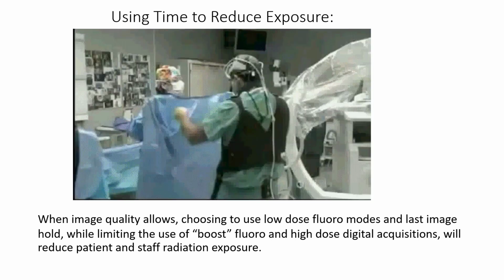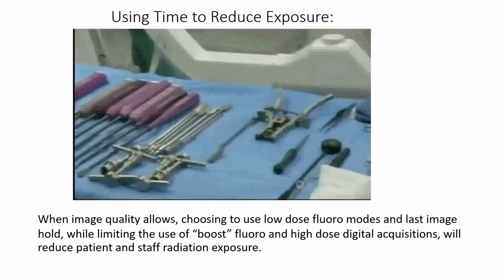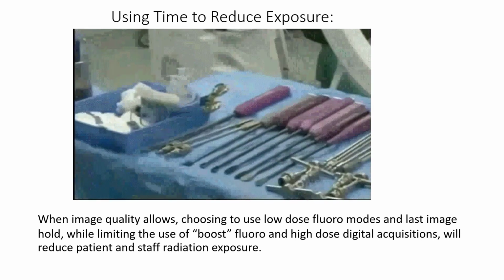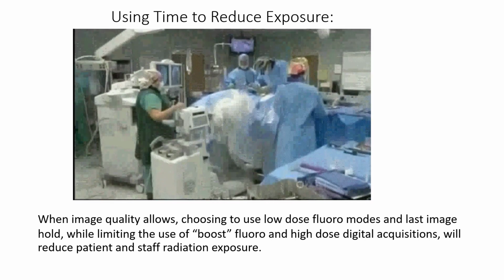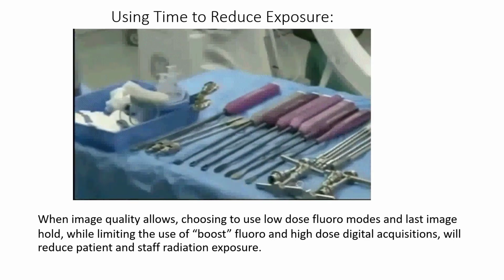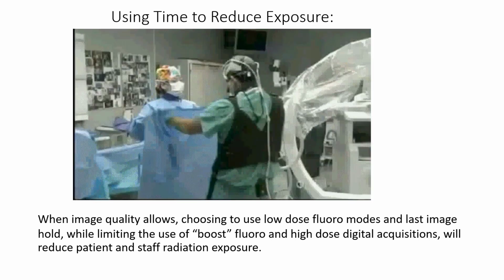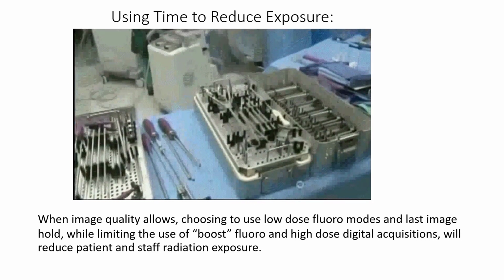So how do we reduce exposure in surgery? When image quality allows, we use lower dose techniques such as pulse fluoroscopy, using a last image hold, doing the minimum amount of fluoroscopy to get the job done. We also limit the use of boost fluoroscopy, in other words, high dose fluoroscopy. And being able to put this into practice will allow the radiologist to get quality images to read, the surgeon to have quality images to utilize during the procedure, and the minimum amount of radiation exposure to both staff and patient.